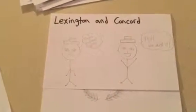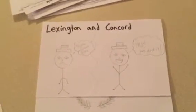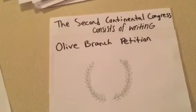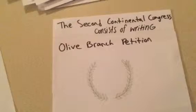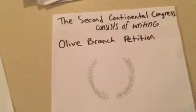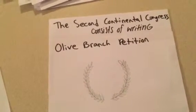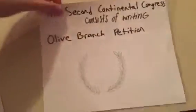There were small battles at Lexington and Concord. The colonists lost the battle at Lexington, but won the one at Concord. The Second Continental Congress was formed after these battles, but was not formed for independence. They wrote the Declaration of the Causes for Taking Up Arms and the Olive Branch Petition. The Olive Branch Petition was a last-second plea for peace from the king. When they reached England, war had basically started.